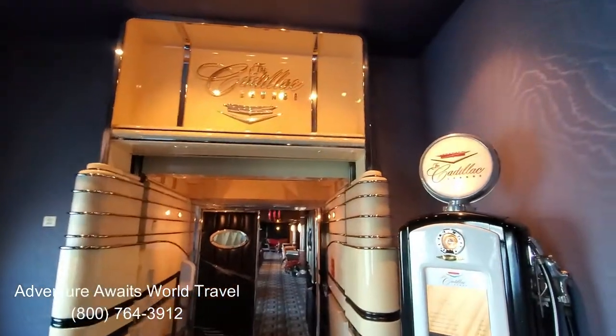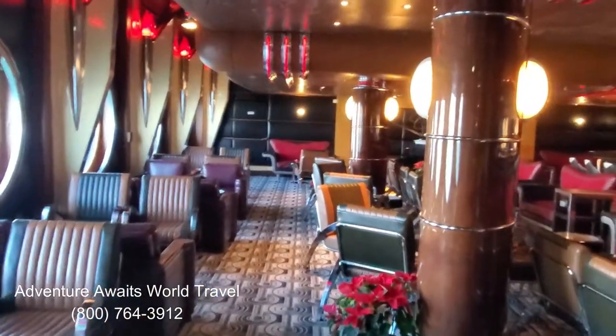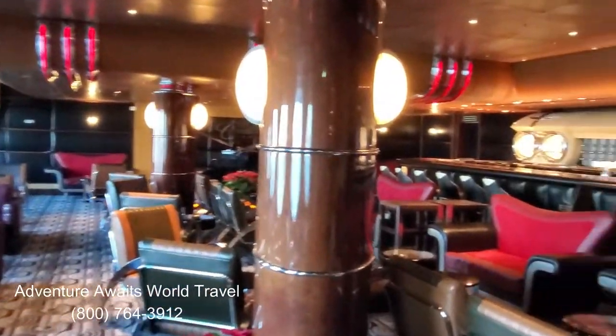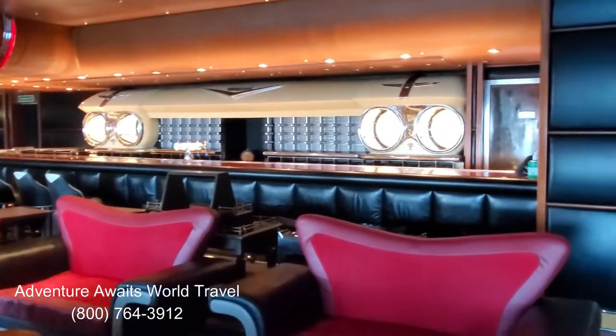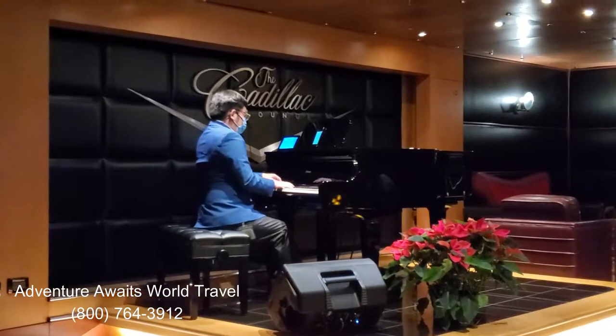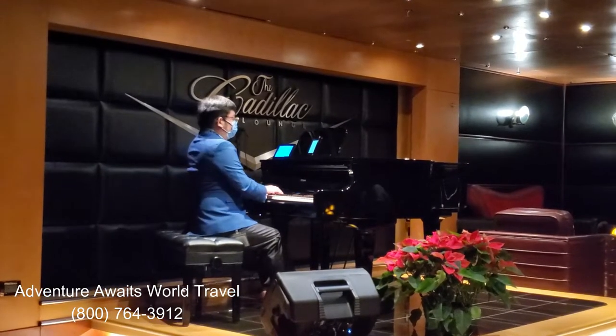First of all, they have Cadillac, which is a gorgeous lounge with all sorts of dark wood and nice, comfortable leather seats. You can see on the left side, the lights look like tail fins of old-fashioned Cadillacs. And behind the bar, you have the grill and headlights from a Cadillac. They also have live music in the evening. They have this amazing piano player.